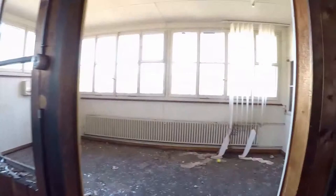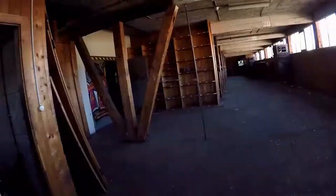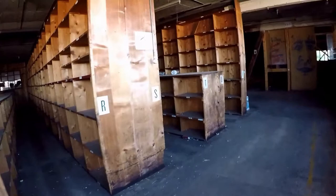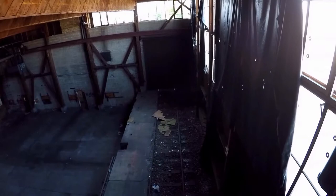Quite nice. You can see the railway station here. I hope nobody sees me though. There's an elevator. And there were some archives here. And there's a railroad, I don't know if you can see it down there. So we explored this part.